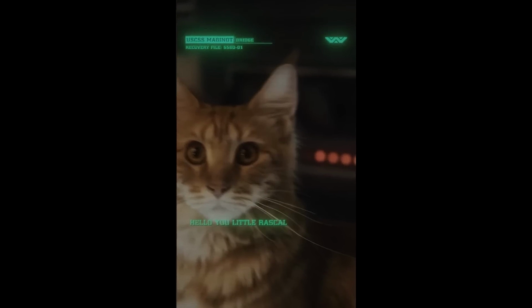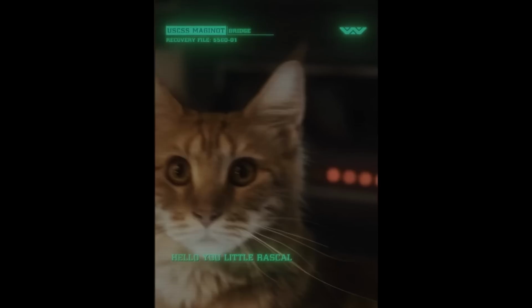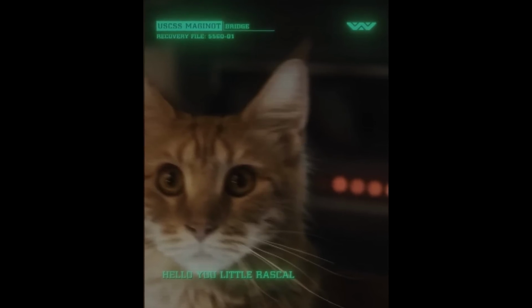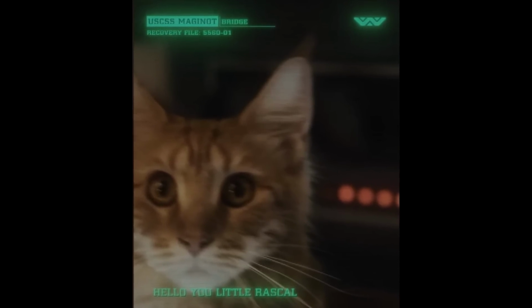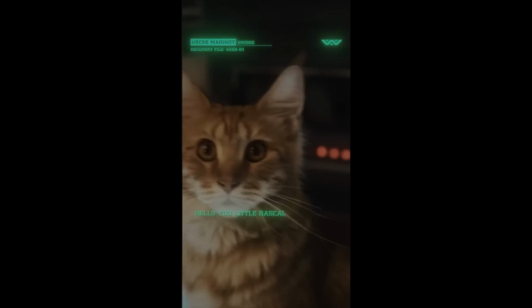We can see here a very similar looking cat to that of Jonesy from 1979's Alien, which is set 2 years after Alien Earth, which I'm sure most of you are now very aware concerning the show's timeline. Now, you may call me a conspiracy theorist if you like, but the fact that this cat looks identical to Jonesy sets off alarm bells for me. It's simply too on the nose otherwise.